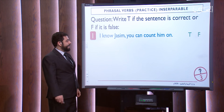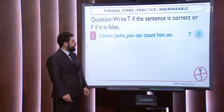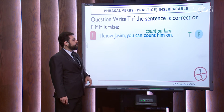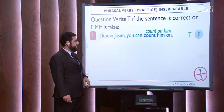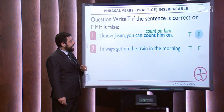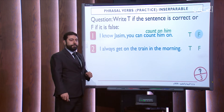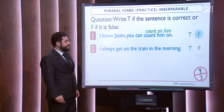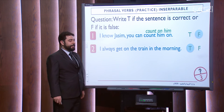All right, let's check the answer. The answer is false. So why is that? Instead of saying count him on, you say count on him, count on him. All right, number two, I always get on the train in the morning. True or false? 5 seconds. Okay, let's check the answer. The answer is true. This is correct.